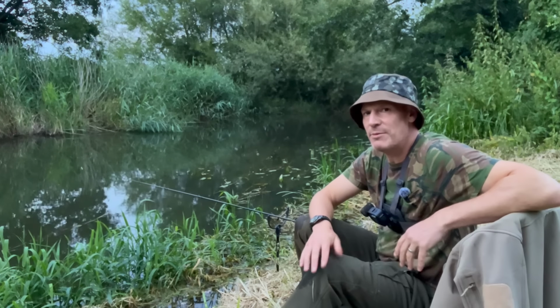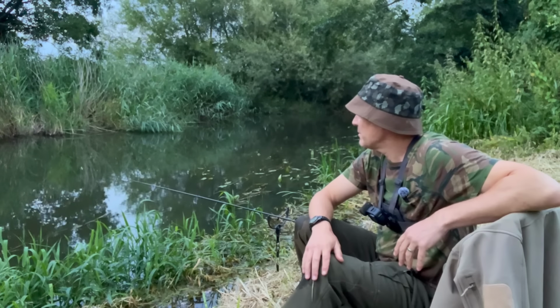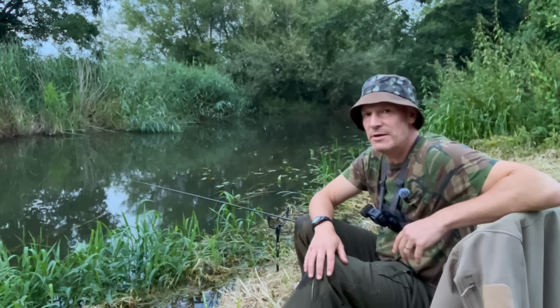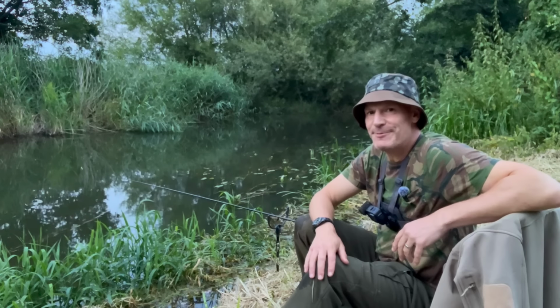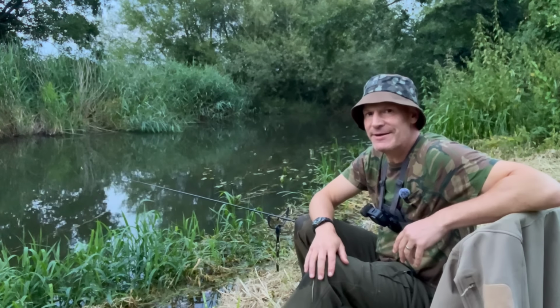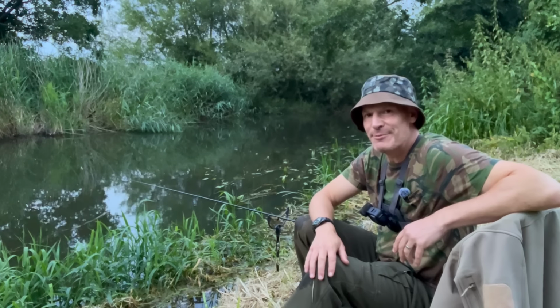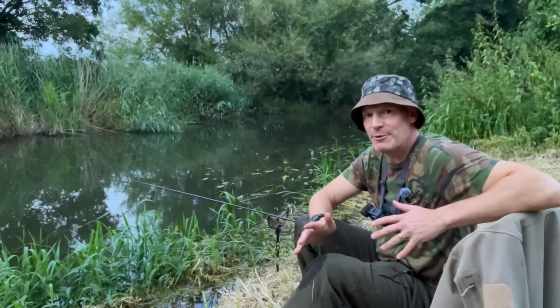So we'll go with a couple of 8mm halibut pellets on a hair rig. I'll wrap that in paste and sit it out, and I will come back to you either with a fish or to say my goodbyes before too long.